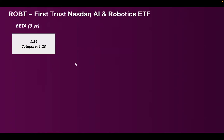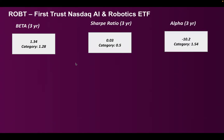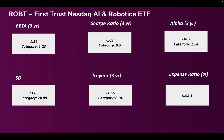Let's look at them. Beta is good, better than the category average. Sharpe ratio is very low at 0.03, whereas the category average is better. Alpha is again in the negative. Standard deviation is low when compared to the category. Treynor ratio is also negative. Expense ratio is very high. So overall, be it performance, risk, or benchmark, none of them look improved.